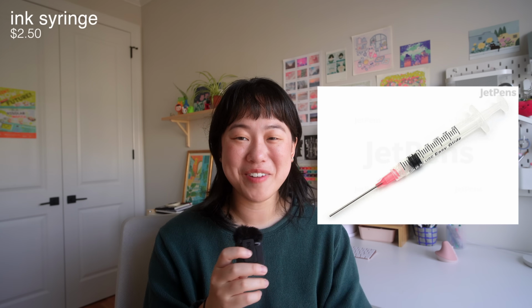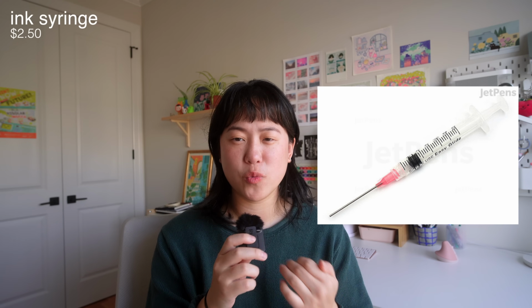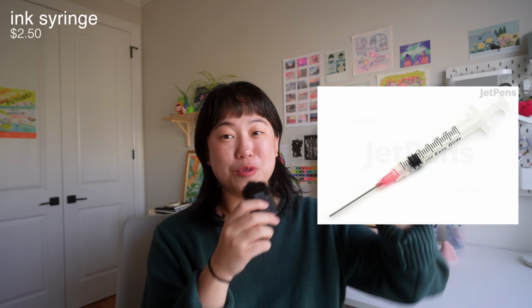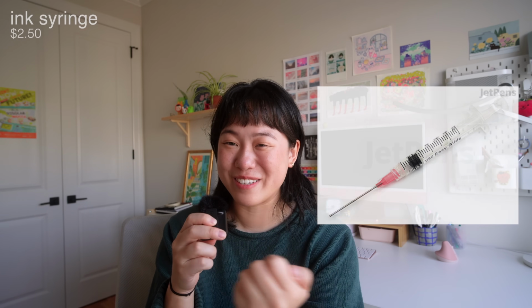Another quick one is an ink syringe. I learned about this this year. Sometimes when you want to refill your fountain pens, especially with a cartridge, it's very useful to have a syringe, so you pull up the ink from the bottle and inject it into the cartridge. JetPen sells one that is perfect for ink. It's not an actual pointy syringe for medical purposes. It's a blunt end. So I would recommend this. I think it'd be a fun stocking stuffer, cheaper gift idea.